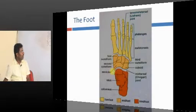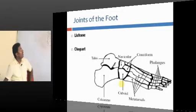I just told you. This is hind foot, talus and calcaneum, and these other bones, midfoot, and this is forefoot. The joint between the forefoot and midfoot is Lisfranc, tarso-metatarsal, and this is mid-tarsal or Chopart joint.